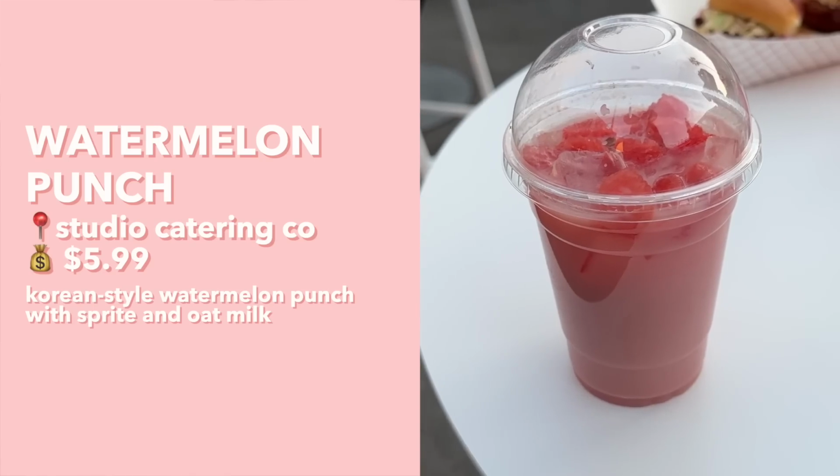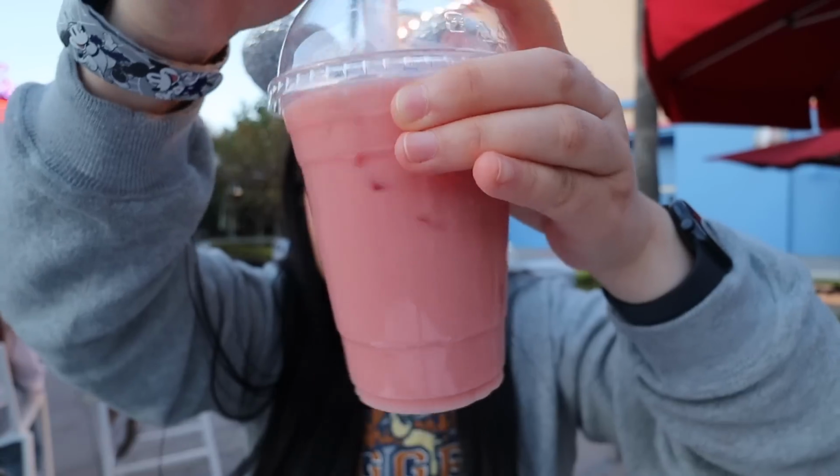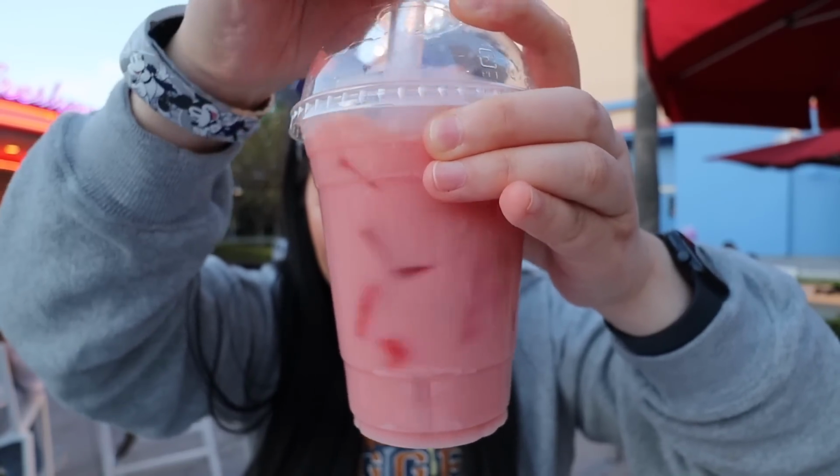Then they were also offering this watermelon punch, which is Korean style watermelon punch with Sprite and oat milk. Let's give this a good mix. You can see those watermelon chunks in there. Ooh, oh, this is nice.